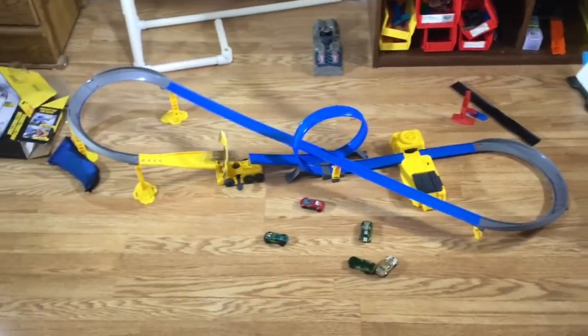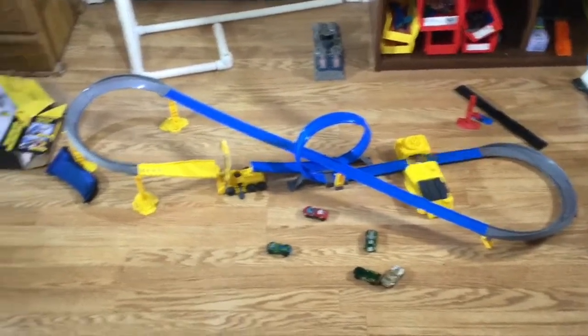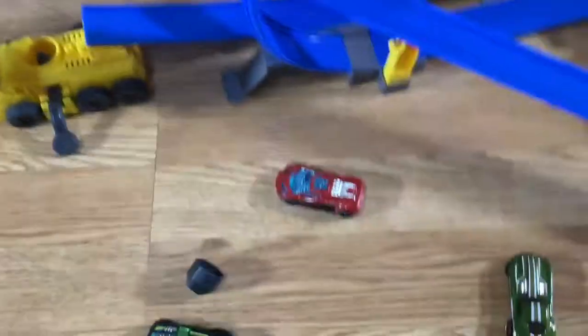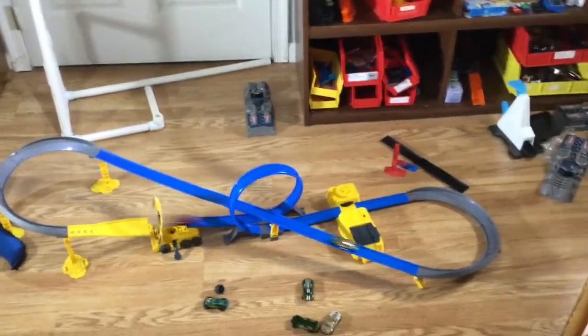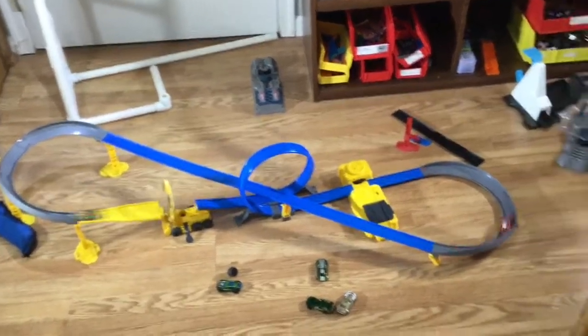Sorry about that shakiness. There we go. Wow, that's not too bad. That's pretty smooth. Let's see if I can get it. Okay, whatever. Let's try the other one. So we got two. Pretty impressive. Huh. This is working pretty well.